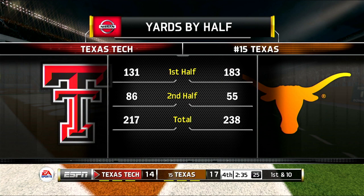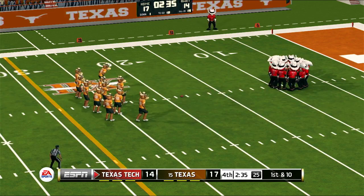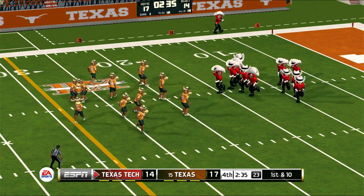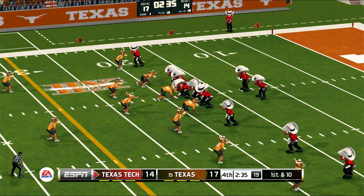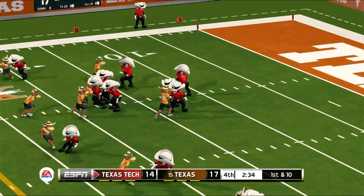Well, but remember, they're still within striking distance here. If they can put together a drive, they got a shot to win this game. Things aren't tied, but they might as well be. It's this drive that could really dictate the tone for the last quarter. Just under three to go in regulation.